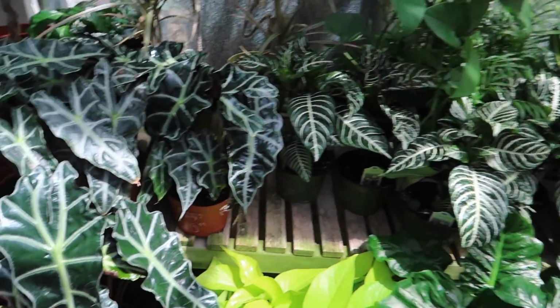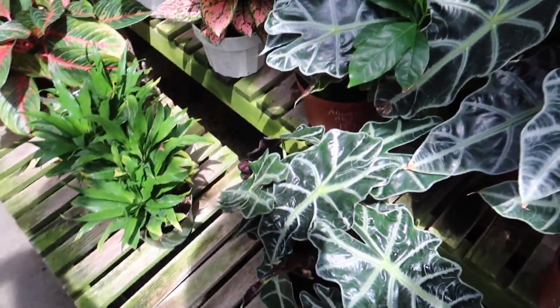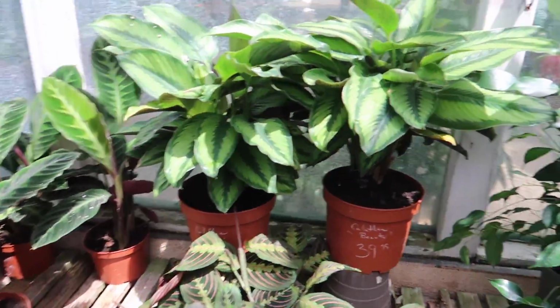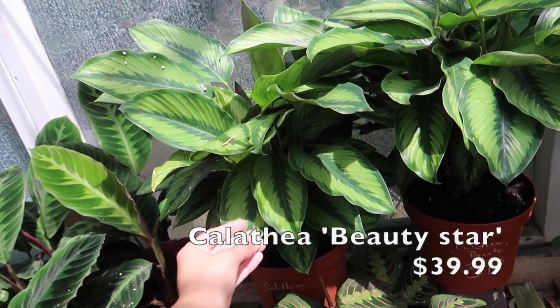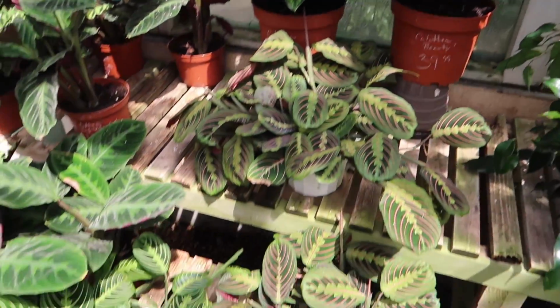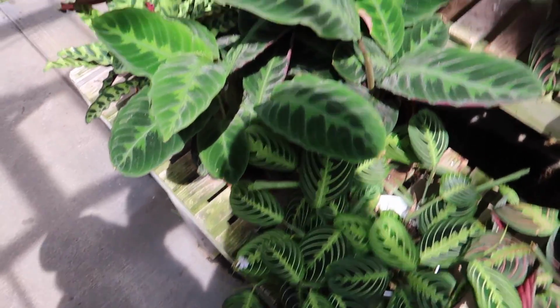Neon pothos. Alocasias. Nerve plants. Aglaonemas. Of course, pothos. Marantas. Calathea. I love this one. I saw this at Lowe's before, and I kind of wish that I got it because this one is $40 and that one was definitely not $40. I would like a lemon lime Maranta.